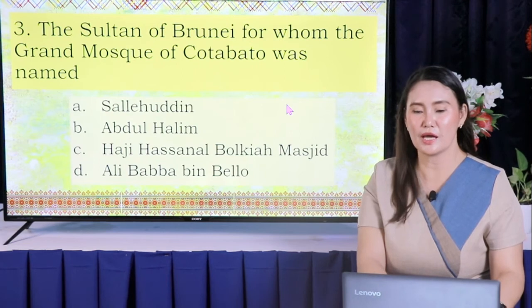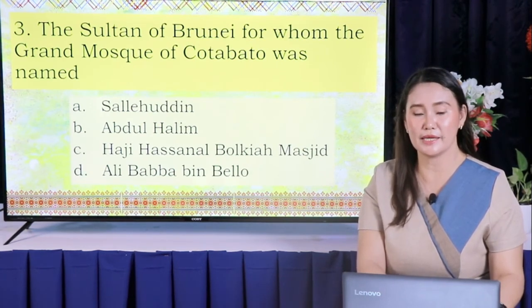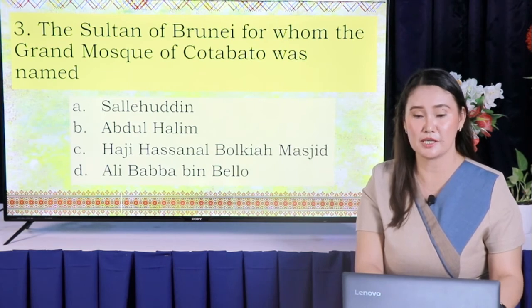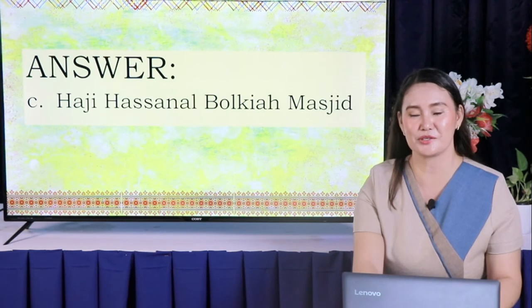Number 3. The Sultan of Brunei for whom the Grand Mosque of Cotabato was named. A. Salihuddin. B. Abdul Halim. C. Haji Hassanal Bolkiah Masjid. D. Ali Baba bin Belo. The correct answer is letter C, Haji Hassanal Bolkiah Masjid.